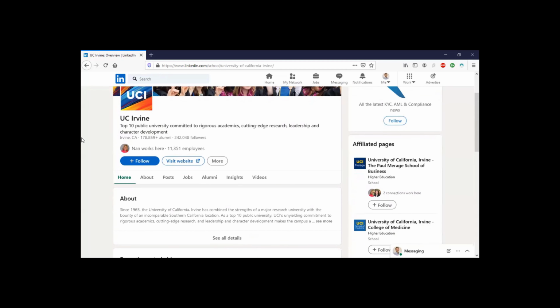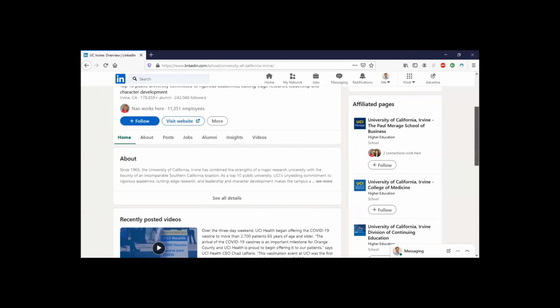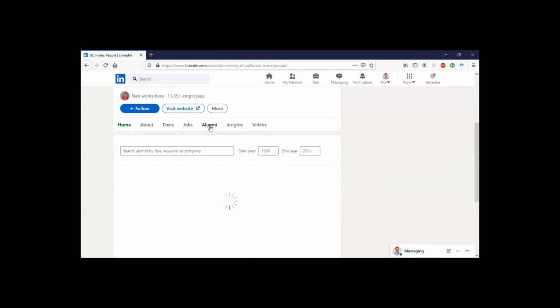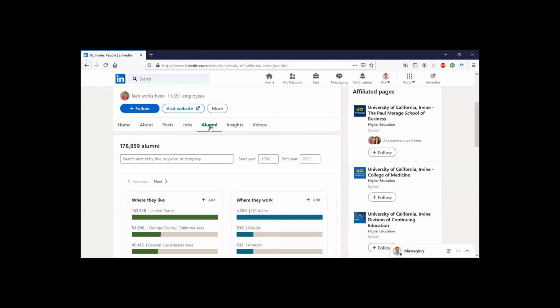And you can see here that for UC Irvine, there are over 178,000 alumni, but that includes current students, that have a LinkedIn profile. So there's quite a lot of people on this platform from UC Irvine. And so let's say you go to UC Irvine and you want to see who are the other people who have also attended UC Irvine or are attending UC Irvine and what they're doing.